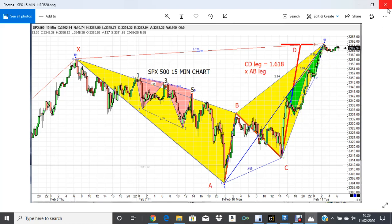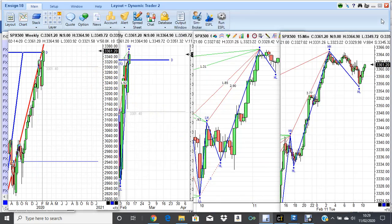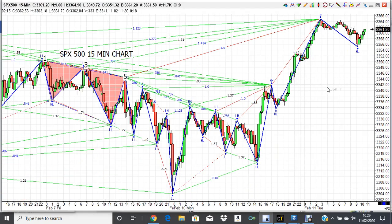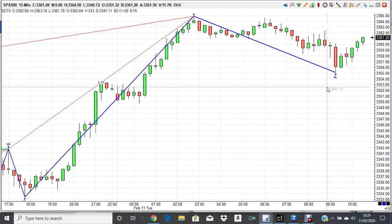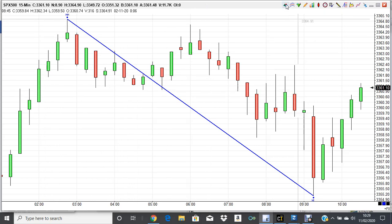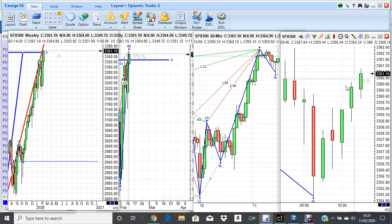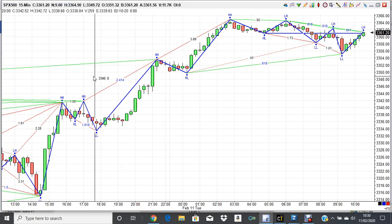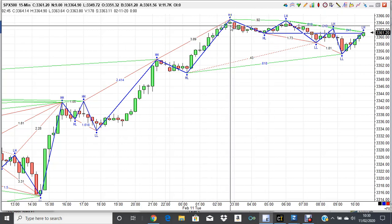Now, let's have a look at what's happened since this was done at sort of 5, 6 o'clock this morning. Let's just have a look at what's unfolded right now here on the 15-minute chart. And we can see that this is the price action that's unfolded. This is the high we made. It came down, made a higher low. If I just change to this screen, I've got it better on here. Right, here we go. So we're in an uptrend, making higher highs, higher lows, higher highs, higher lows. And here we are, we've made the high.